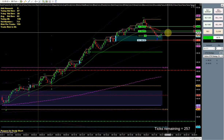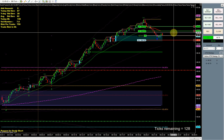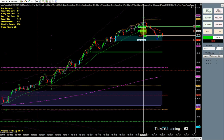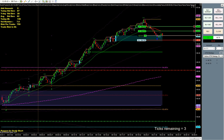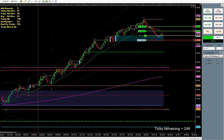Might have a little bit of an issue here. Market's tried a couple times to get past that little level. On the 2-minute chart, we have a low volume node right there, so hopefully that'll help us out too. And like I said, we're also in a buying zone, and we have this buying low volume node.